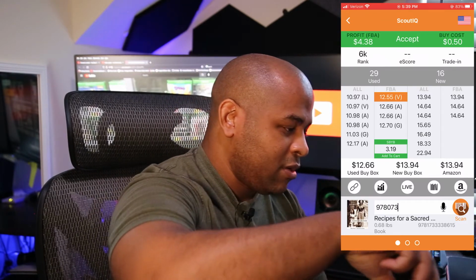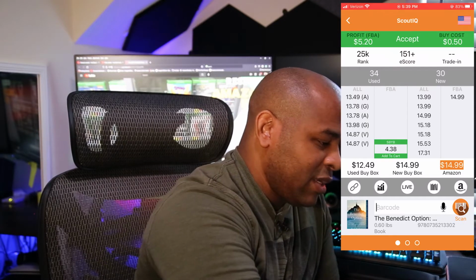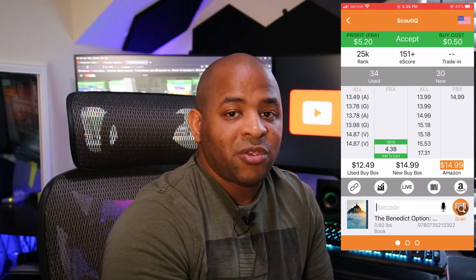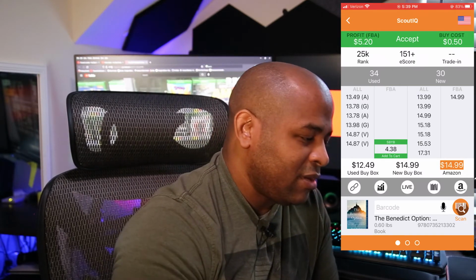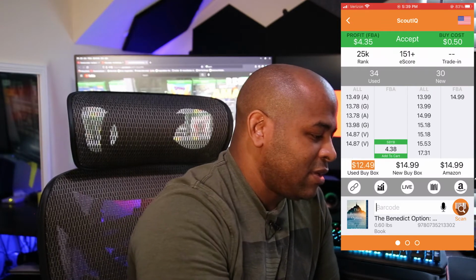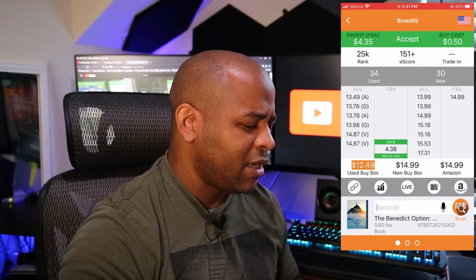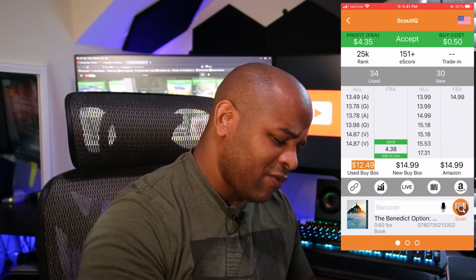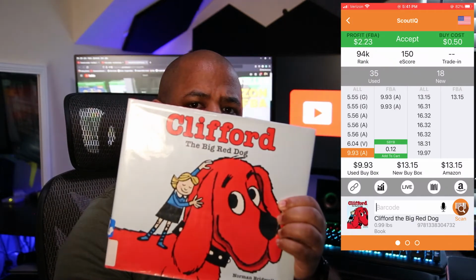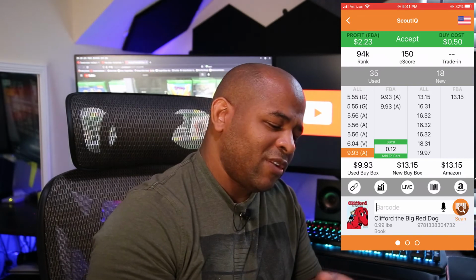Next book we got here, another winner. Again, make sure you double check that, because I'm not sure why SCOUTIQ does that. It doesn't happen all the time, but it can happen. So you go to the use box, or use by box, sorry. And there we go. I think I got lucky when I found it. I haven't seen a Clifford book in a long time. This is a children's book. I'm sure many of you have read this back in the day. I'm not going to age myself here, but I've read this a few times.